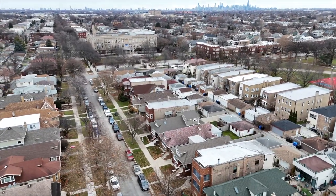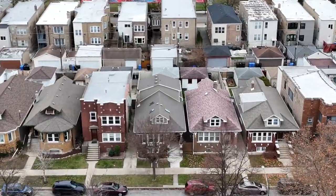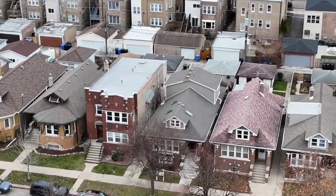This neighborhood is a melting pot of cultures with top-rated schools fostering education and community engagement. And if you're looking for your own timeless-style Chicago bungalow in a historic neighborhood, our newest listing is sure to please with a mix of traditional charm along with modern amenities.